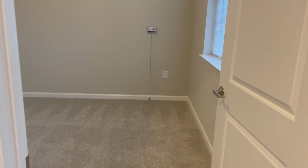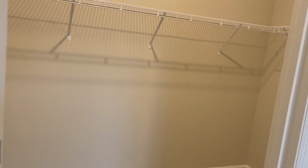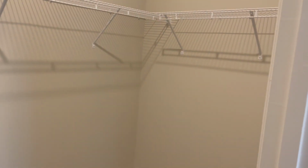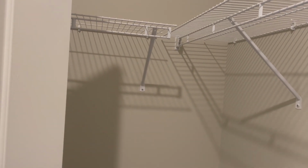To the left of your living room is your master bedroom. Notice all bedrooms will have a pull cord. Our bedroom opens to a beautiful, spacious, walk-in master closet. The closet extends past your door. Just absolutely beautiful.